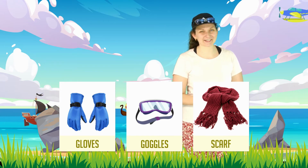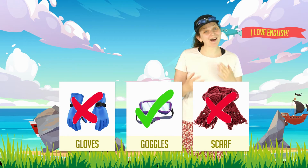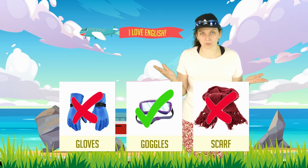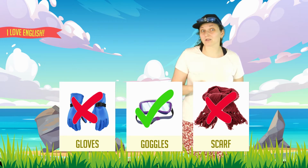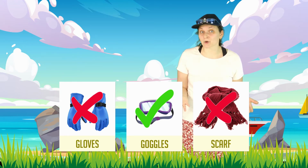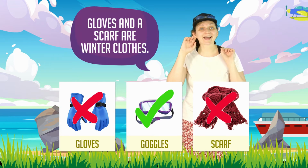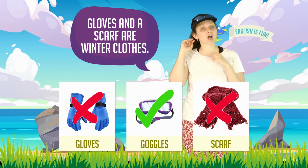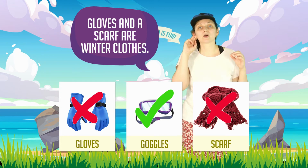That's right! Very good! First option, you could say that the goggles are the odd one out because the gloves and the scarf are winter clothes, right? They're winter clothes that you can wear in the snow, for example. These beach goggles you don't wear in the snow. Snow goggles you could wear in the snow, but not beach goggles, right? So we could say gloves and a scarf are winter clothes.